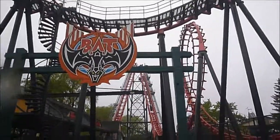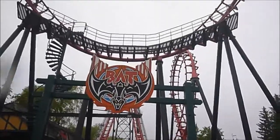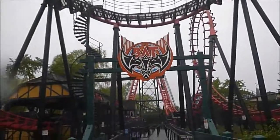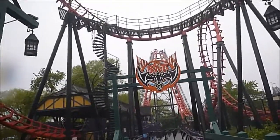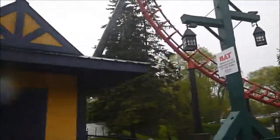Coaster number 288, the Bat. It's another boomerang, and it's raining, so I'm hurrying through this. Strong G-forces as always, left me disoriented. Got to do a re-ride on it because there was nobody in line. There were three of us on the train, and we just rode again. And yeah, that left me very disoriented, and it started raining a lot harder on that second ride, and it's coming down pretty good now.